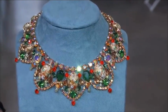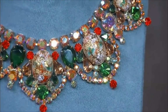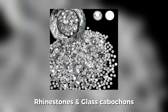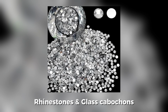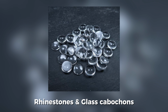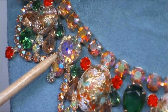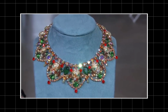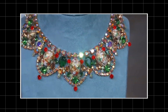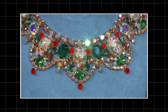It is a bib necklace, a style with a large decorative front that became especially popular in mid-century costume jewelry. Instead of relying on precious metals or gemstones, these pieces used rhinestones, glass cabochons, and bold colors to create maximum visual impact. And that is where this necklace starts to become much more interesting. It's called a bib necklace. It's a fabulous necklace. It was made in the 1950s, 60s by a company that we used to call Juliana.